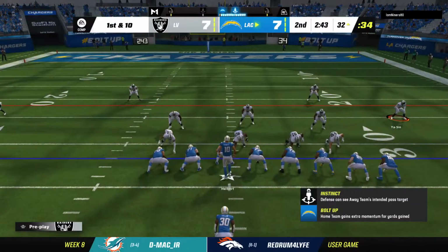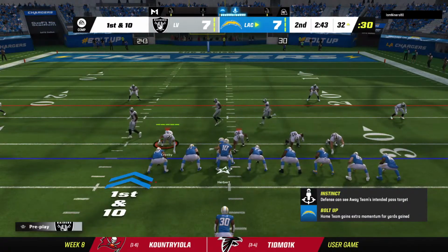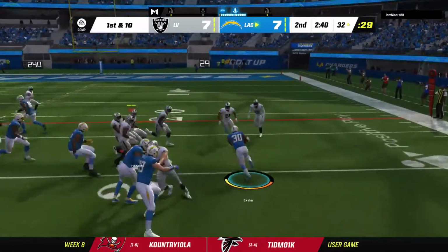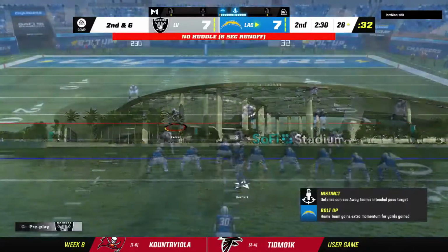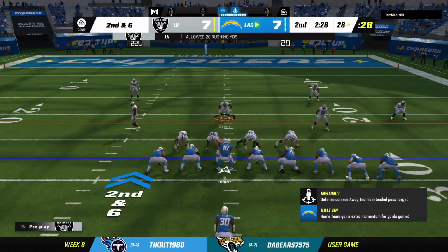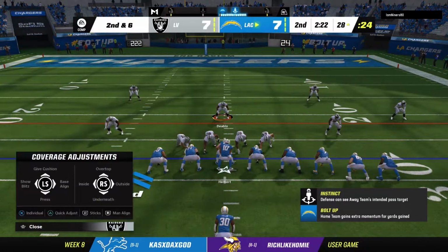From the 32 now, here's 1st and 10. Running on first down, Eckler. And he's got it down to the 28. The run got 4. Now they deal with a 2nd and 6.